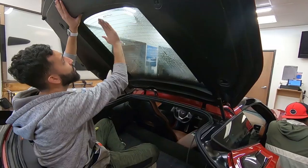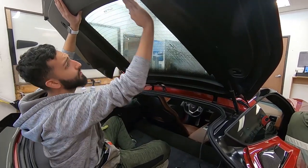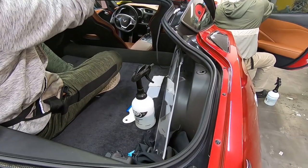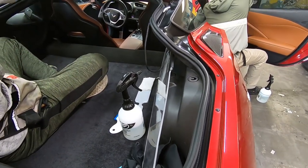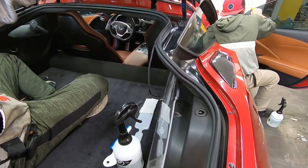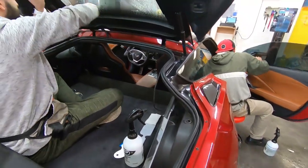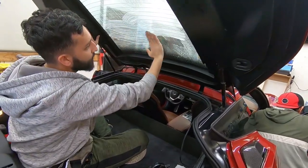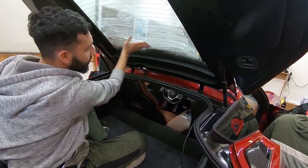So those of you guys that have a wind restrictor in the back of your car, you can see we've just pulled it loose. We didn't have to unwire it or take it completely out of the car. We just had to pull it down, just unscrew it and set it off to the side. So not a big deal. Don't panic if you're thinking about having the tinting done. They can just move it right out of the way. Not a big deal.